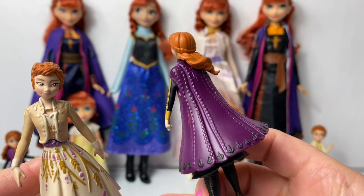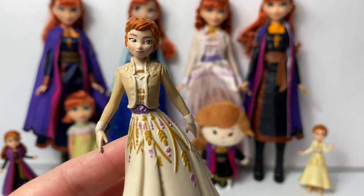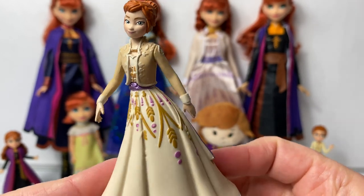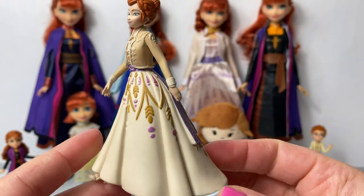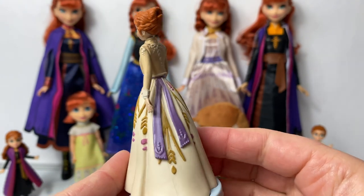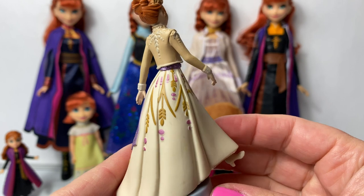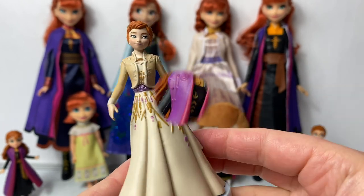It's amazing. This figurine is in her yellow dress. Well, I've seen different colors. This particular dress is her day dress. It is so beautiful. So many details on these figurines.